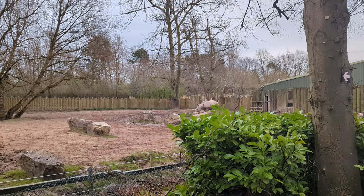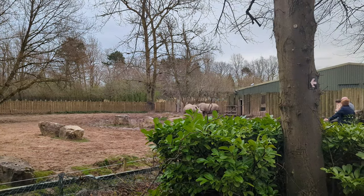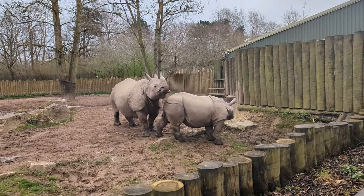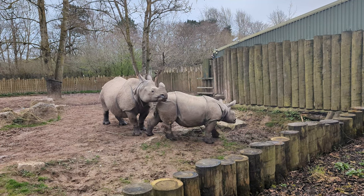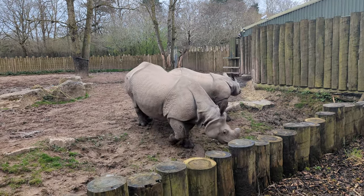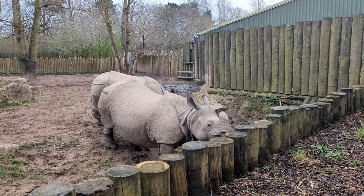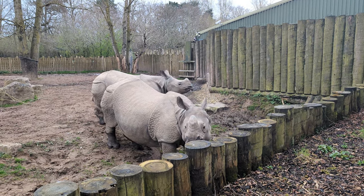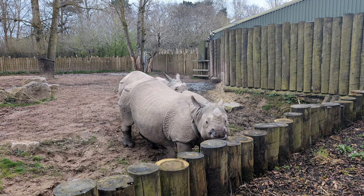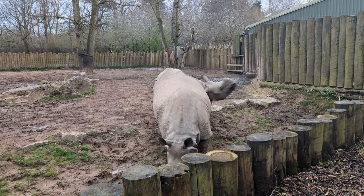Well, we were about to leave because the rhinos weren't about, and then a head popped out to say hello. And there's another one. Mum and youngster. Oh, she's massive. Isn't she just? Rubbing up against Mum.